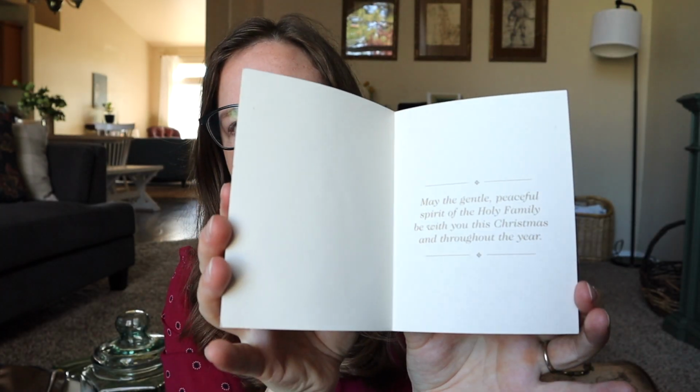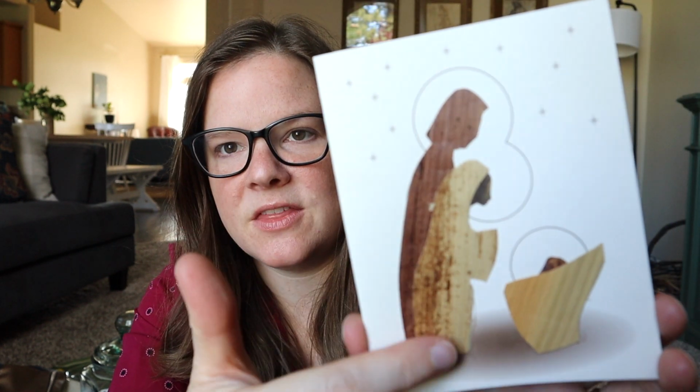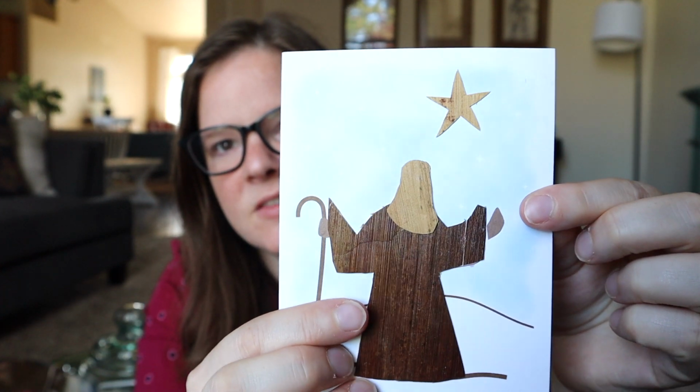They have a sweet little message on the inside, but they're kind of made out of thin pieces of wood, which I thought was really unique. I had never seen anything like that. So I picked those up for 50 cents and we'll use those to give gifts to neighbors or to put with our teacher gifts next year.